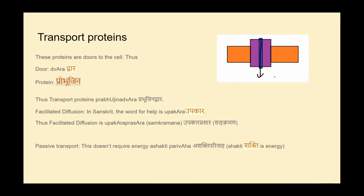Passive transport, this doesn't require energy, ashakti parivaha. Shakti in Sanskrit is energy, by the way. Active transport requires energy, thus is shakti parivaha.